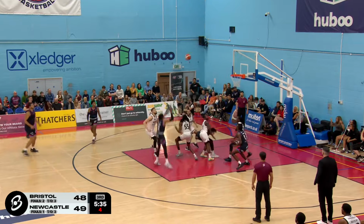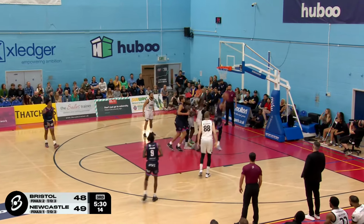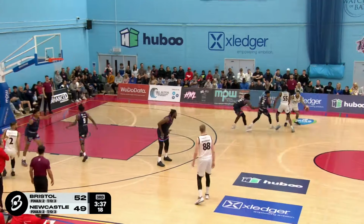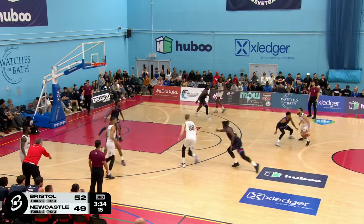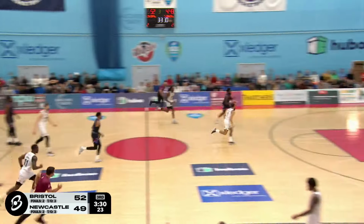Now, Green doesn't take many three-pointers. Another offensive board here. Trying to go for the putback, and another offensive board a second time. It's been the battle of the boards, which has been in the favor of the Newcastle Eagles, but on that occasion, Flyers benefiting. Well, turning it over now.